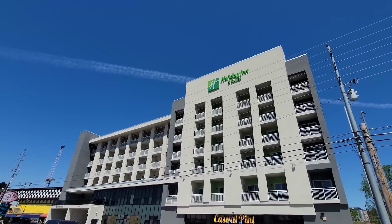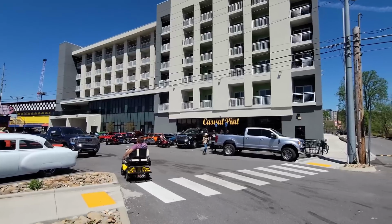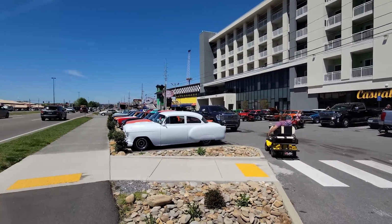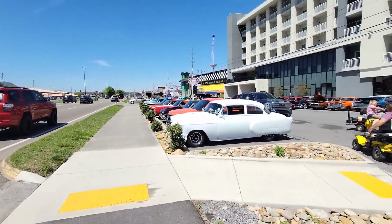And this is becoming a hot spot here on the strip during the runs here at the Holiday Inn. And they're already here at the Holiday Inn. They're almost to full capacity.